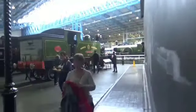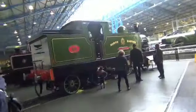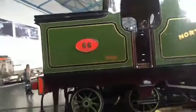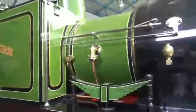Let's take a wander over here at the North Eastern Aerolite. What's that? No, 0-4-4, by the looks of it. North Eastern Railway, rebuilt at Gateshead Works. Quick look inside. Down the rock, yeah, Aerolite, built in about 1869. That one was North Eastern Railway.